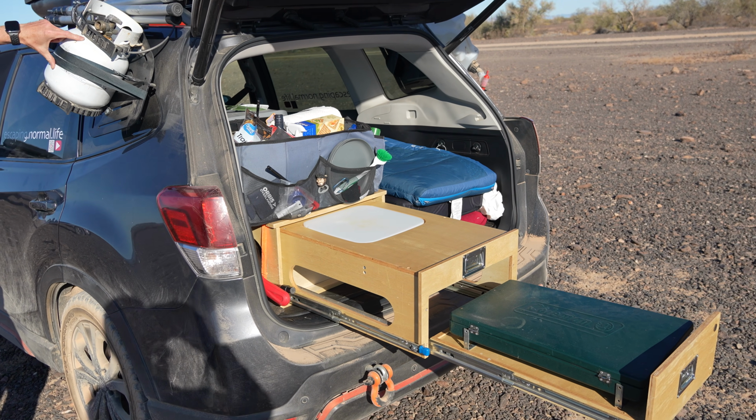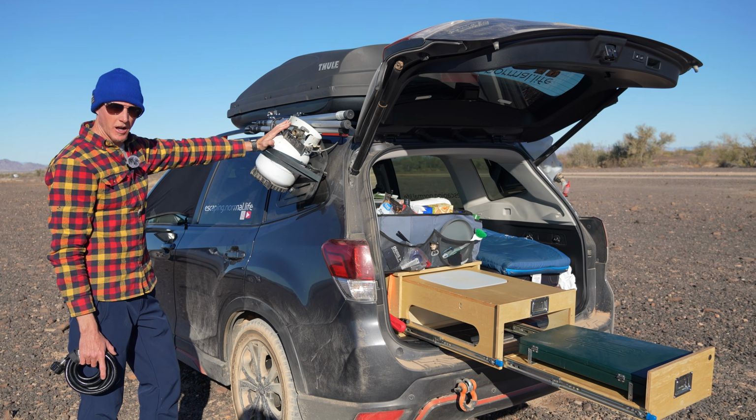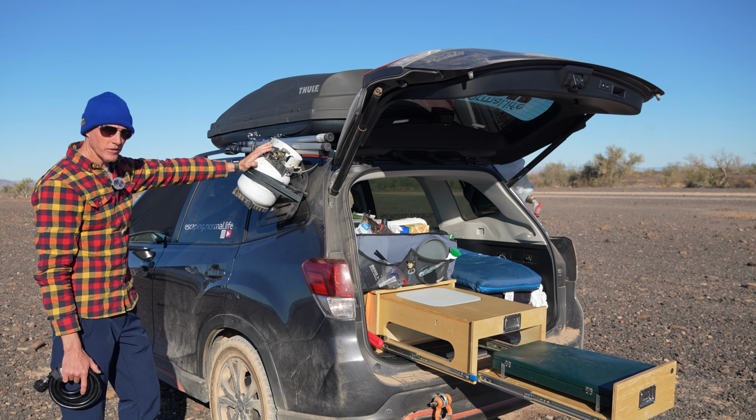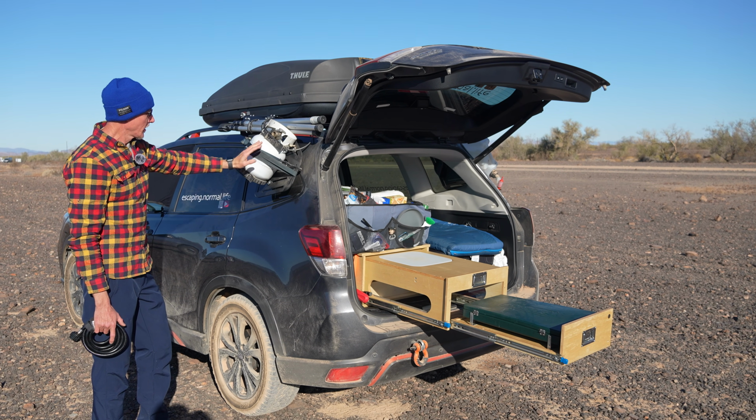This is a 5-pound tank. I think it's a 1-gallon tank. And I have 2 of these. And for me, it's $5 to fill one of these up at a propane store or anything. And it'll last me 2 months. So it'll last me a really long time.